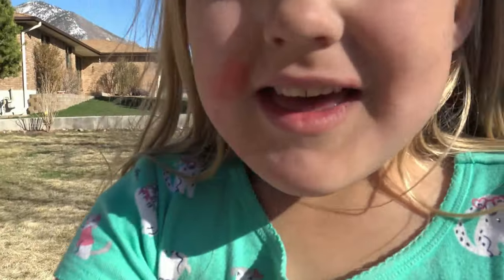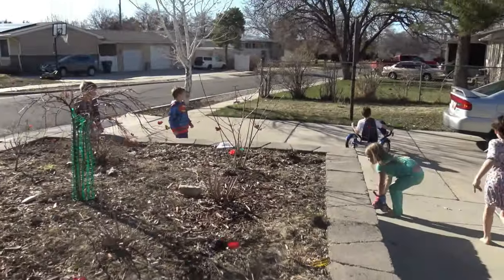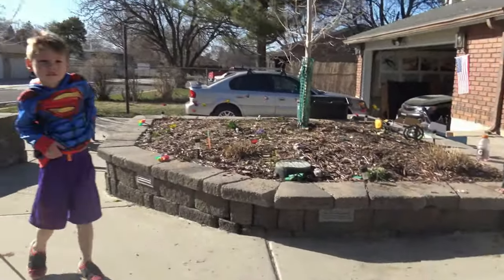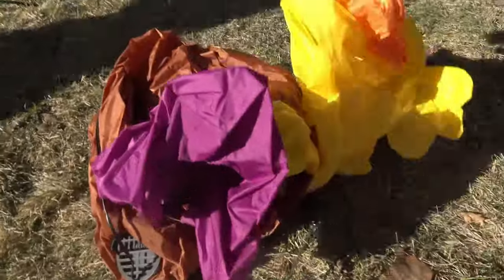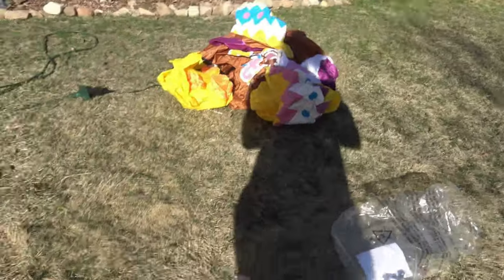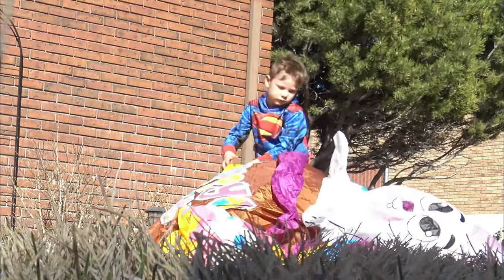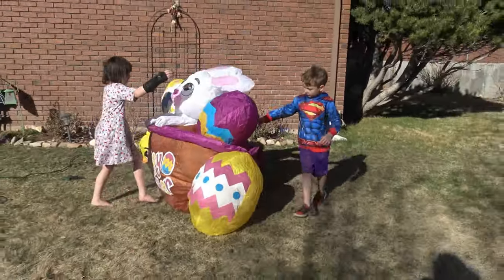Hi. Hello. Okay. Say something. Hi. It's a giant Easter basket. Let's see what it looks like. There's a duck on the top. Let's do it. Now it should blow up. Oh, it's working. Can you see my tree? It's blowing up.